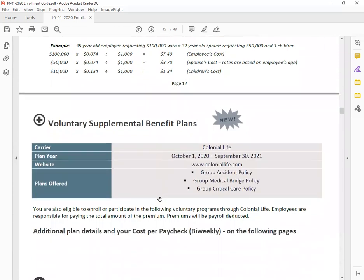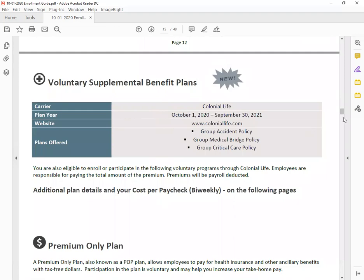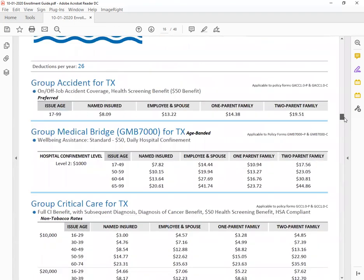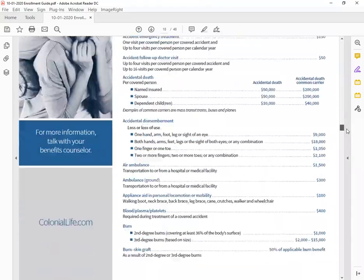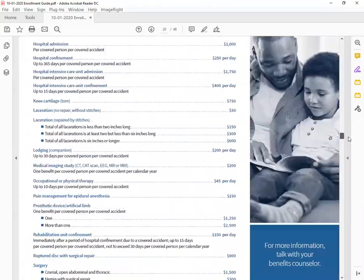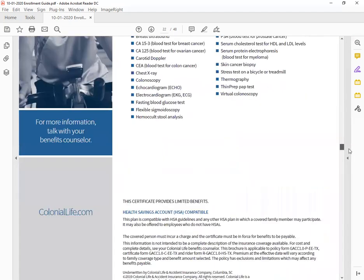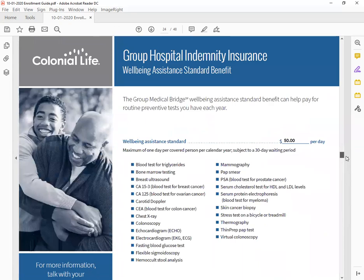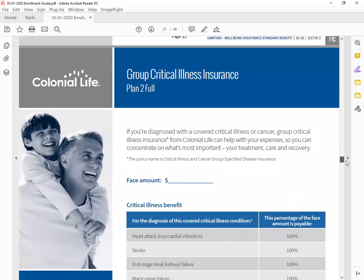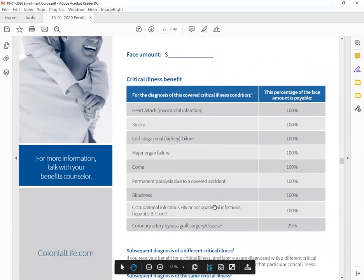Now, these next plans, I'm going to stop our presentation, page 13, really through the end of this book. These are brand new plans. We've got a group accident plan, and Stephen is going to go over all the information. This is money that comes to you. We've got an accident plan here. We've got a hospital indemnity. That means if you go into the hospital, this plan pays you money depending on how long you're there. And we've got a group critical illness plan that responds to, God forbid, all the stuff that you don't want.